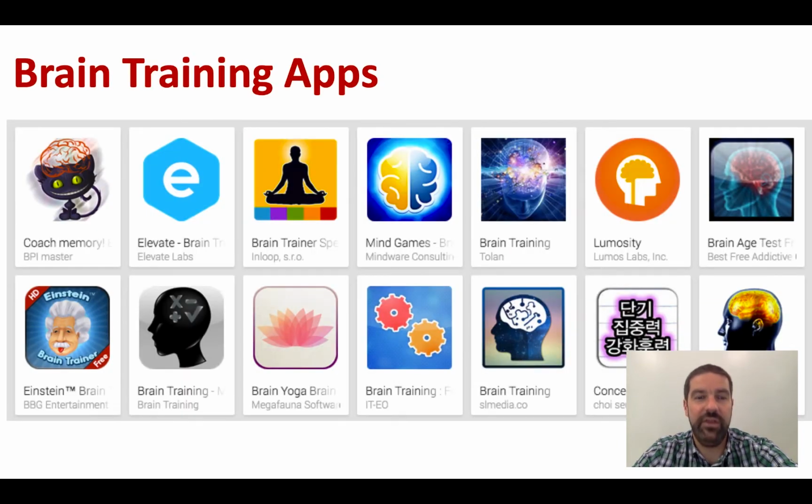As I mentioned though, there literally are hundreds of brain training apps out there. Some of them, I have to say, are better than others. I'm going to talk now about 5 apps that were recommended by the Guardian newspaper as being the most popular in 2016. Here they are.